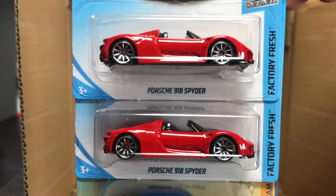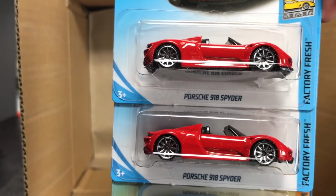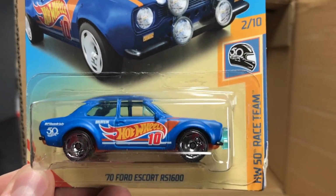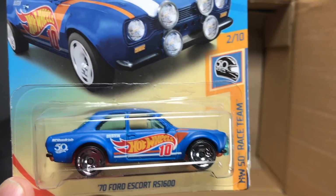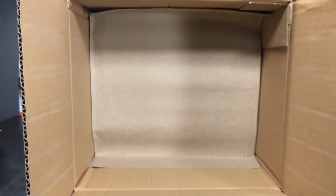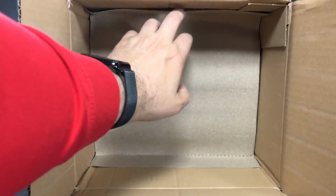Porsche 918 Spider. That's beautiful in red, recolor from the gray one. And there is the 70 Ford Escort RS 1600 from the Race Team series, and if you saw a video or 2 ago, this is also the Super Treasure Hunt. This is clearly not the Super in satin blue, but it looks good. But we did show the Super that Mattel sent, so you can refer to that in that video.